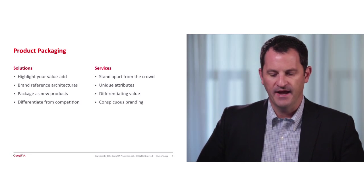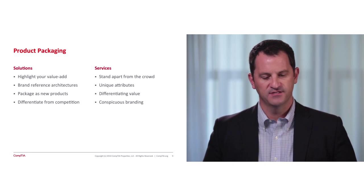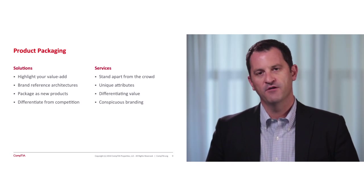So on the product packaging, you want to make sure that you're looking at it from a solutions perspective. What are your value adds?